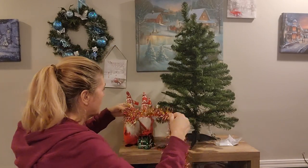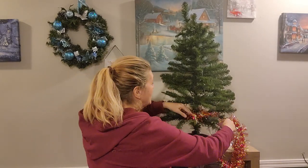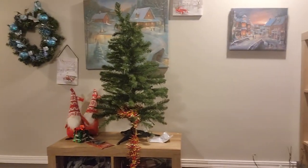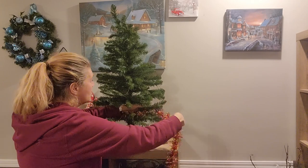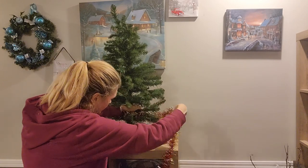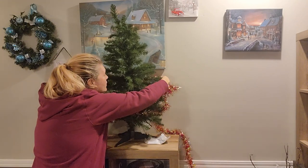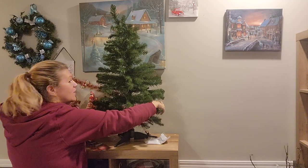So let's get started. We're going to go in with our first garland. Dino is staring at me. Come on, honey. I usually wouldn't do this on cam, so hold on. Let me get a little better angle so y'all can see this better. There we go. I'm probably going to have to move this picture, y'all.